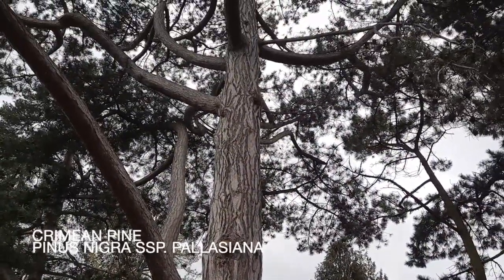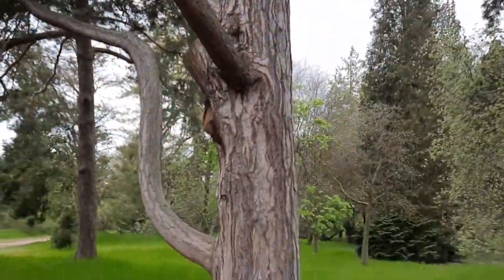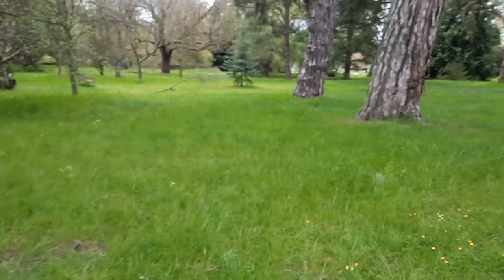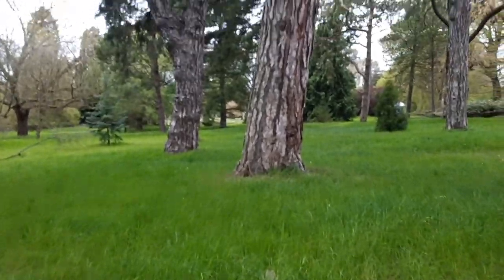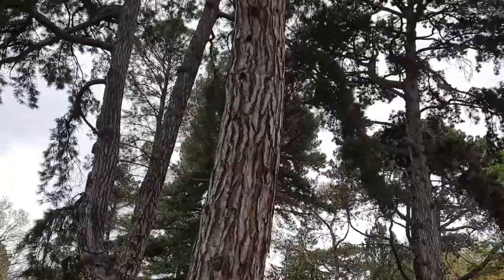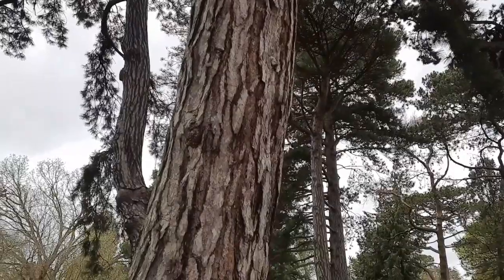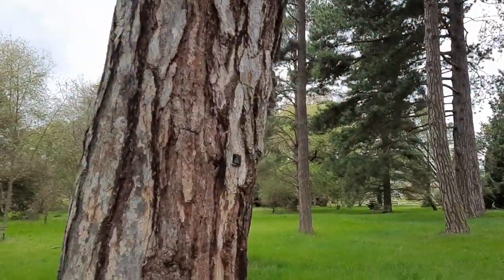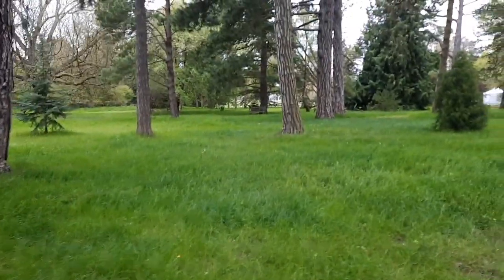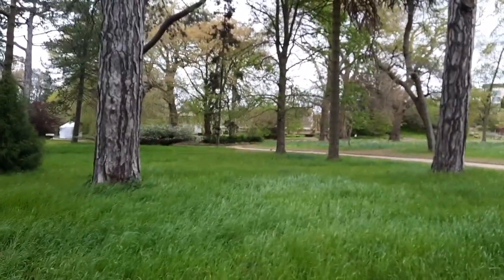So this is Pinus nigra, subspecies palaciana, the Crimean pine, just one of a number of giants which stand throughout this area of the garden. Reaching high skywards. It's always lovely to wander slowly through here amongst the long grass, but also to take time to look up into the canopy.